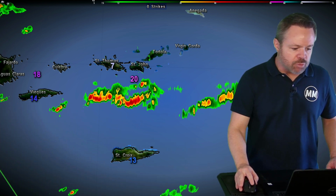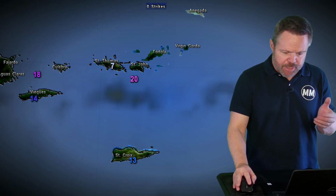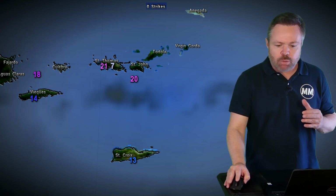Let's go back over to our satellite presentation here. I'm going to take off the radar data real quick. This is the visible satellite imagery here. It's going to take a second to loop this up.